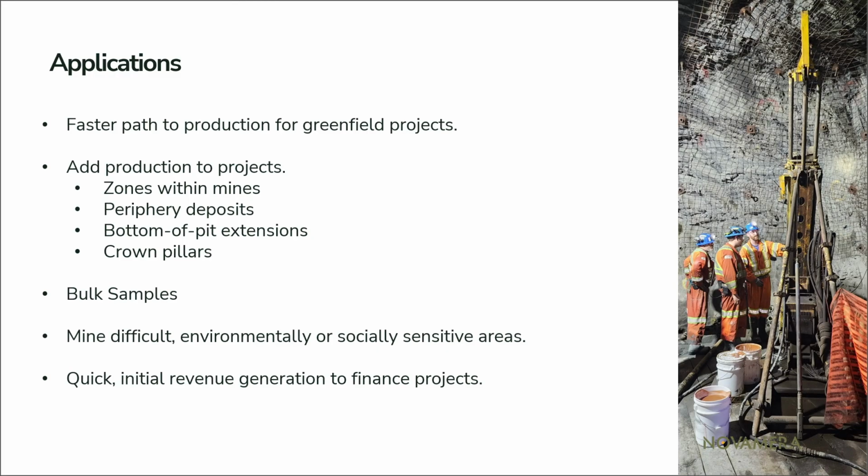Apart from the production, which was our initial goal, to use these tools in production, it also can add a great deal of ore body knowledge. We've deployed the equipment, as I mentioned, in Brazil, and we were in Ontario this summer, and these were specific for ore body knowledge. And again, we got the virtual benefit of a much larger diamond drill hole.